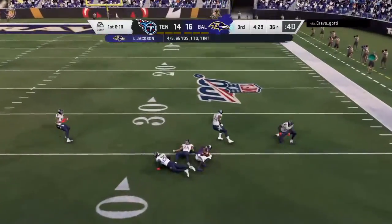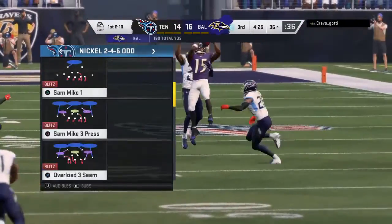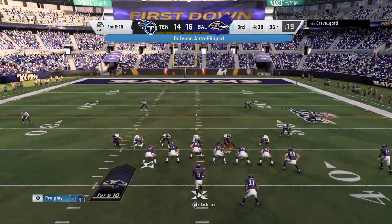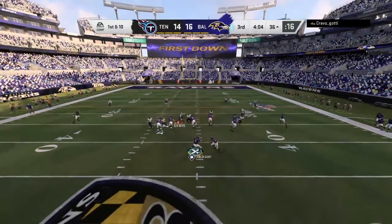Oh, he's able to outmuscle him here as he pulls it in. 16 yards on that one and a Raven first. The catch, deservedly so, is going to get a lot of credit, but even more so because there's a defender there ready to make a play. Yeah, just flat out muscled on that one.